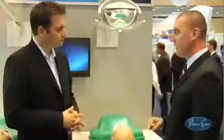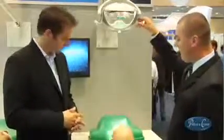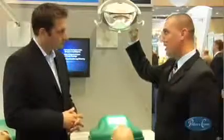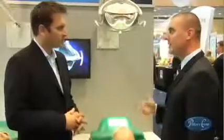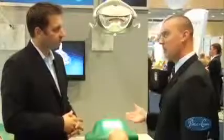Right. The LEDs also allow us to change the color temperature of the light itself. Right now it's set at about 5,000 Kelvin. We can actually reduce that down to 4,200 Kelvin to optimize shade matching. Have you ever tried to match your shades, go over to the window and do your shade matching there? You can avoid doing that now. Right there, chair side. Exactly. So you can start at 5,000 Kelvin, then actually match at 4,200 to verify your accuracy.